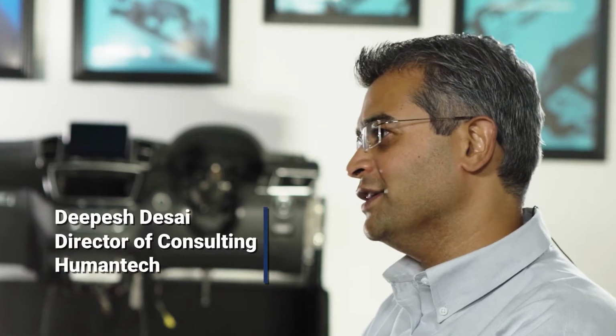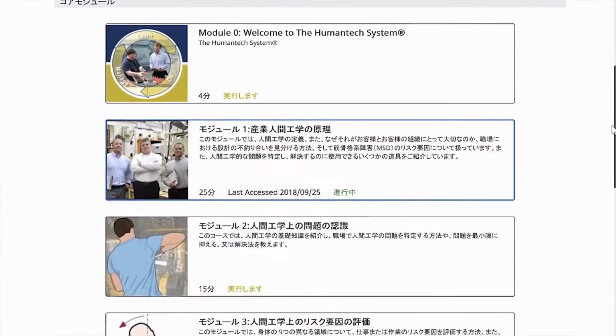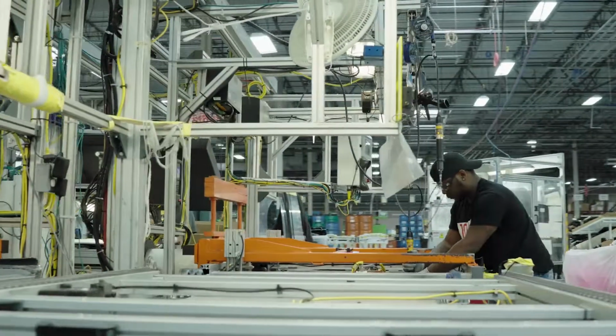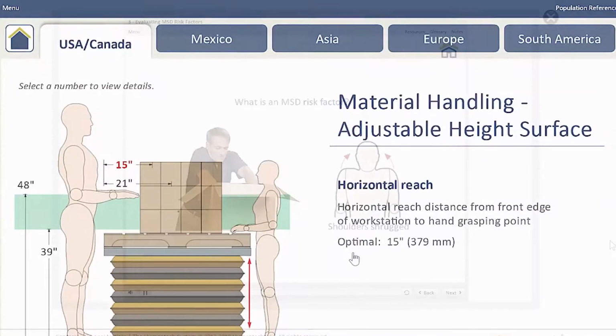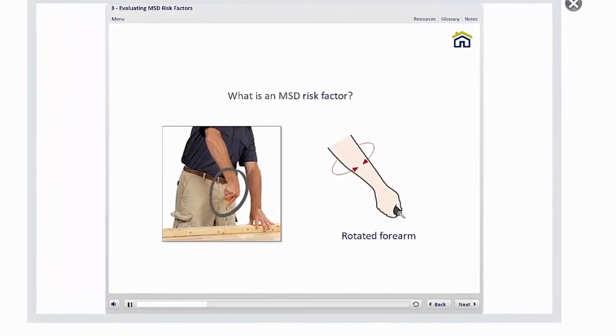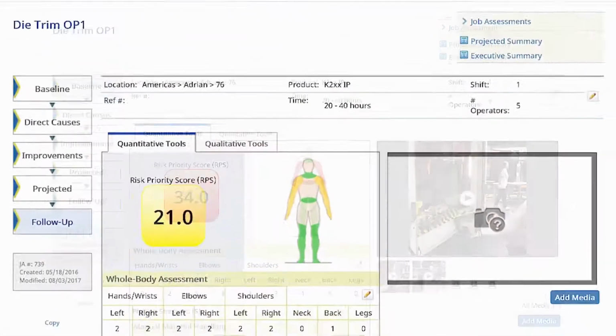They had so many different locations, and each location had some version of process in place, but there was no consistency. I would also say as we grew globally, we didn't have anything that was really portable. It wouldn't transcend language barriers, it wouldn't transcend cultural barriers, and in some cases, it wouldn't transcend from product line to product line. The long-term vision for Inteva was to develop an ergonomics program that is sustained over time, making sure that they can scale across the company, and to use the Humantech system as a platform for tracking, measuring, recording all the information at a single destination.